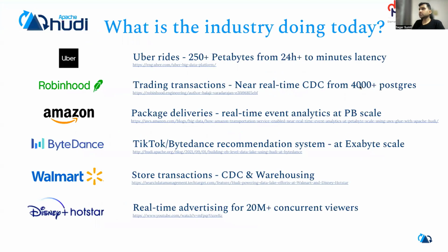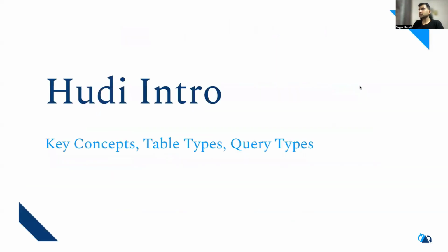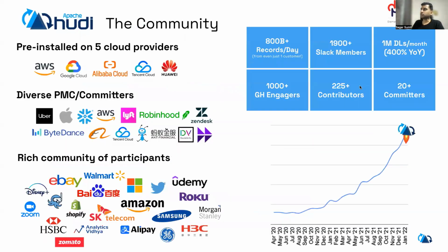So today in the industry, Hudi is being used by companies at different scales, from a few hundred terabytes to exabyte scale. These are just some links for your reference, which you can look at to see how companies are deploying Hudi for different use cases. So let's dive into Hudi.